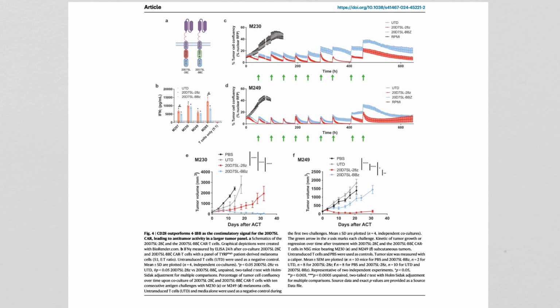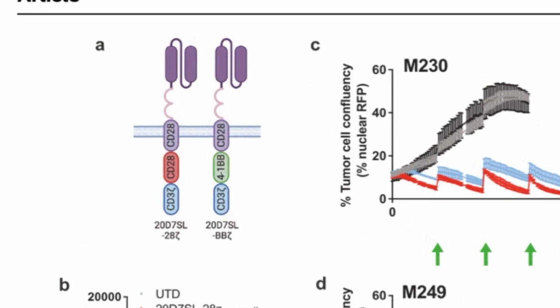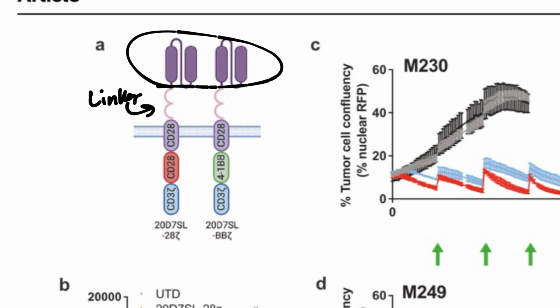Okay. I also added in this figure because it just shows one more layer of complexity. Again, probably not worth going into enormous detail, but the idea is, we've got our antigen binding region out here. We have our linker, right, connecting it to our cytoplasmic portion. And then all of these different regions are pieces of the intracellular part of the CAR, or the normal TCR, the T-cell receptor. And you can assemble them in different ways.